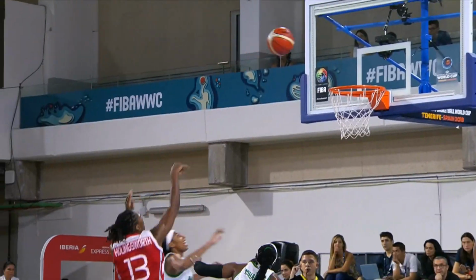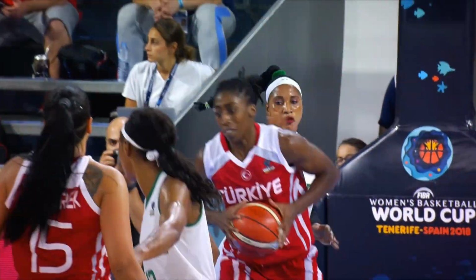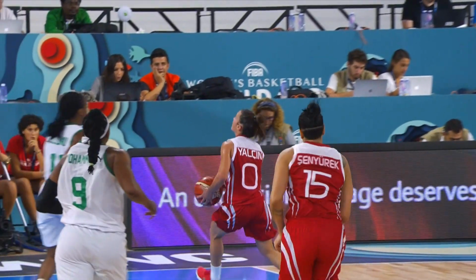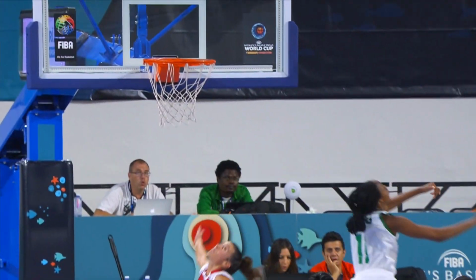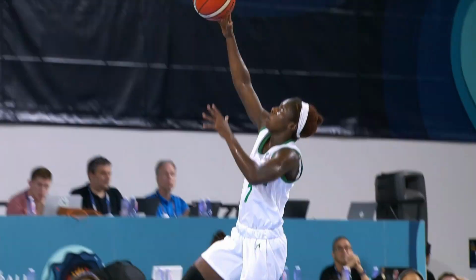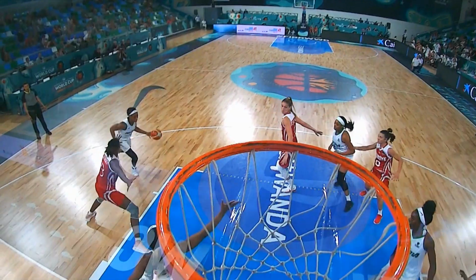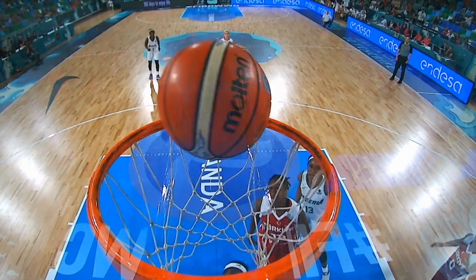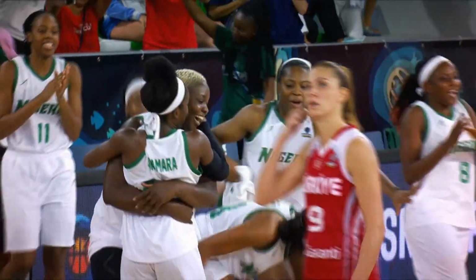Hollingsworth deep. Goes up with a little fadeaway jump shot for 2. 2-on-1 break. 22 points from Sarah Ogoke and a double-double from Evelyn Akator, helping Nigeria to a 74-68 victory, the first time they've ever beaten a European opponent.